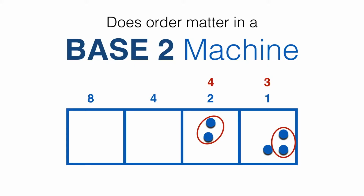Wow. Back to the question of order. If the explosions don't affect the value, then the order we do them in won't affect the value either. I could do this explosion first, and the value stays the same. Or, I could do this explosion first, and the value stays the same. Okay, so maybe order doesn't affect value, but maybe it affects other things. So we're not done yet.